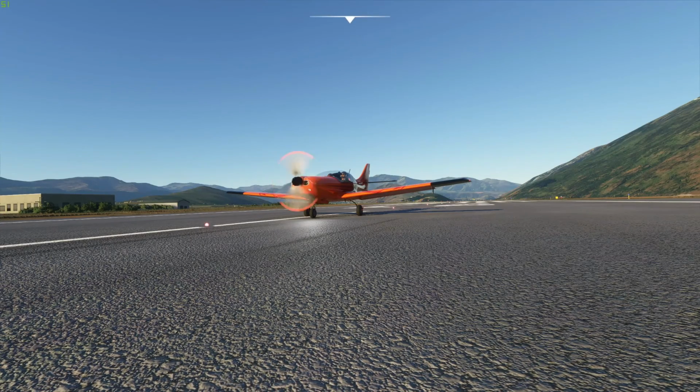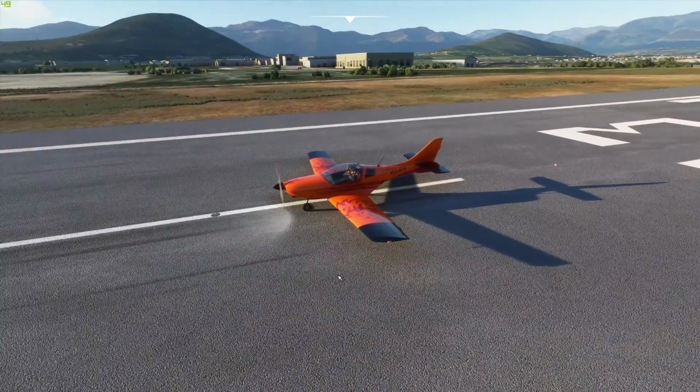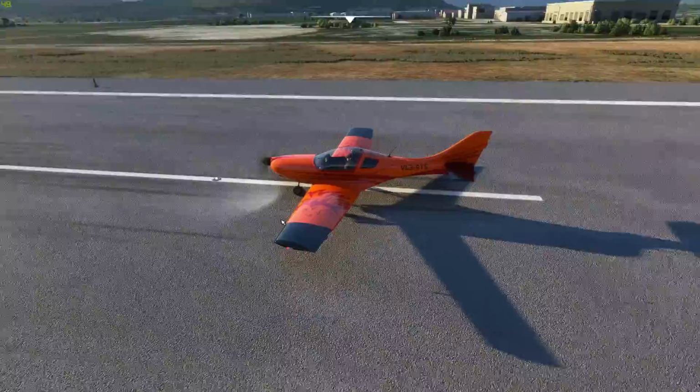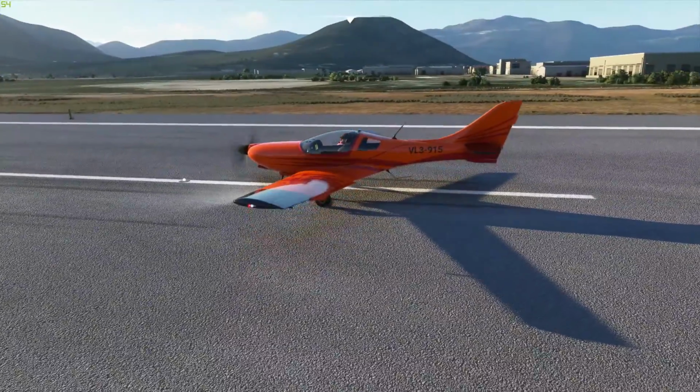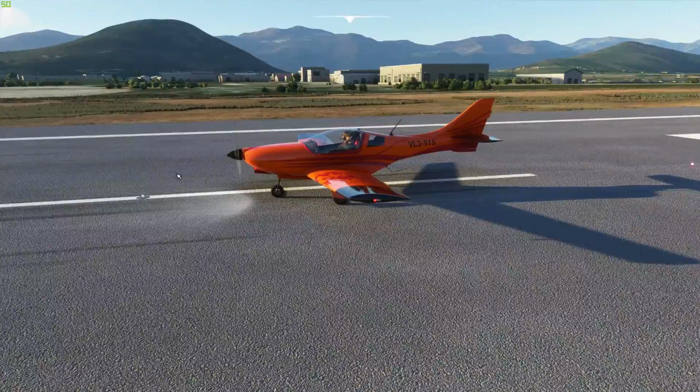So it's come with this awesome new livery here. Pretty cool orange sort of firebird color scheme. Actually, it looks like a lion. It's a lion color scheme. There you go. So apparently the guys have made a few more tweaks to the flight model and some of the performance handling on the aircraft.